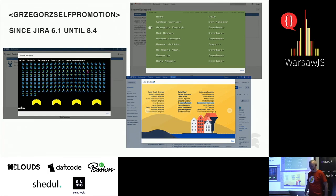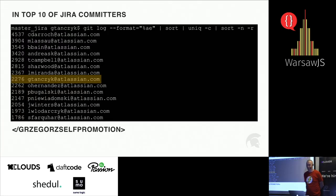Where I was a developer and a team leader for 6 years, starting from Jira 6.1 until Jira 8.4. As you can see, my name is mentioned in the credits, and I'm quite proud of it. I'm also in the top 10 of Jira committers, and yeah, that's enough of my self-promotion.